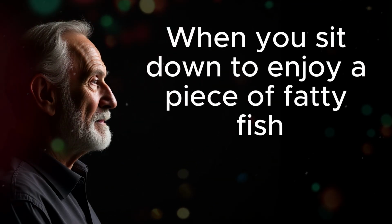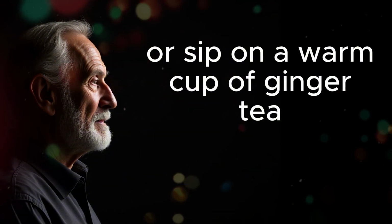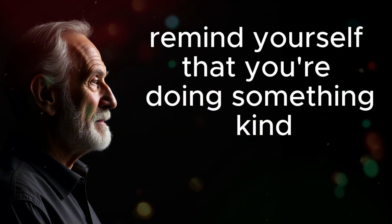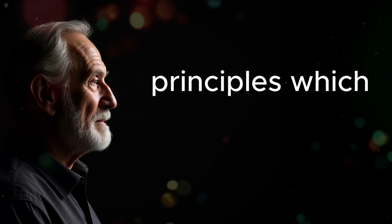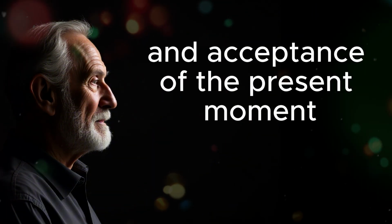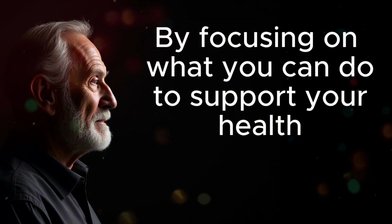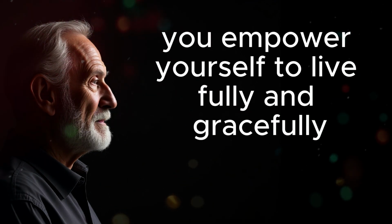When you sit down to enjoy a piece of fatty fish or sip on a warm cup of ginger tea, remind yourself that you're doing something kind for your body. This mindset shift aligns beautifully with Stoic principles, which emphasize gratitude and acceptance of the present moment. By focusing on what you can do to support your health, you empower yourself to live fully and gracefully, regardless of age.